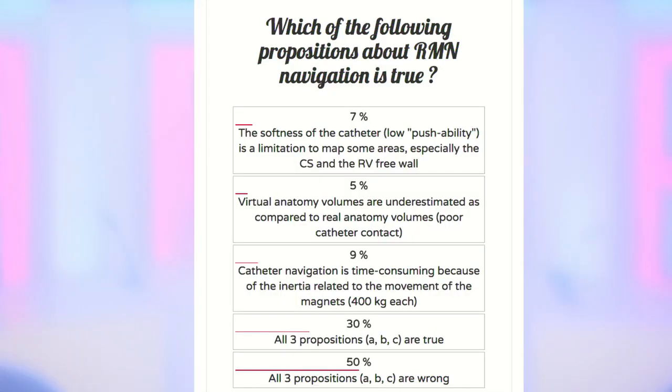So then it's extremely interesting to see the result of the answers for this question. Truly, the majority of the viewers are saying that all are wrong, and probably that's what you expected too. But still, approximately 30% are saying that all are actually true. So it seems that the EP community is very divided about this very important issue. What do you think we need, as the EP community, to convince people, or to get to a more unified opinion? What should we do?